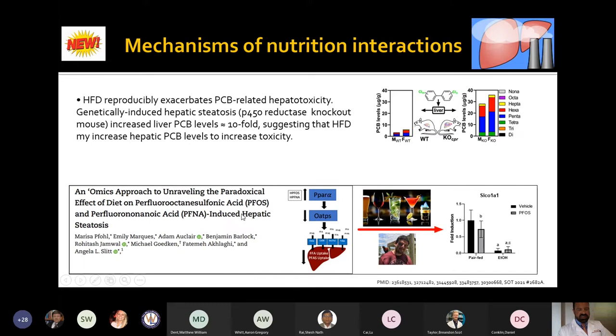What she's discovered is that, in contrast to many other compounds like PCBs, there's actually an active transporter for PFAS to get it into the liver. And that transporter is dysregulated by the high-fat diet. So not only does the PFAS not get in, it's these OATPs. So these are downregulated by the high-fat diet.